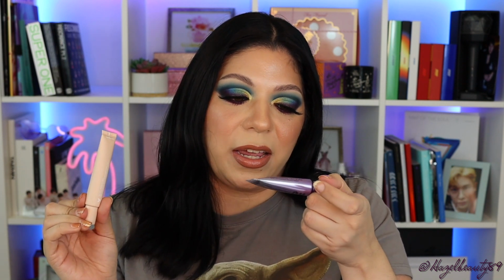You guys will see. So I'm not sure how much these are going to be, but just for reference of how much you get, this has 0.42 ounces and the Urban Decay has 0.33. So you actually get a little bit more product in the Colourpop one.